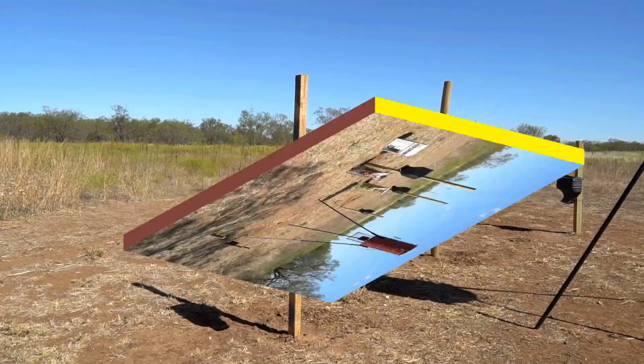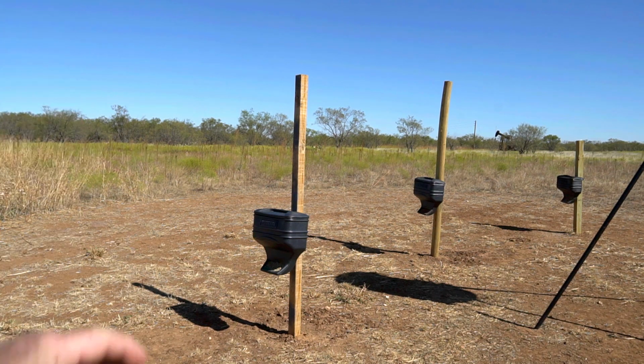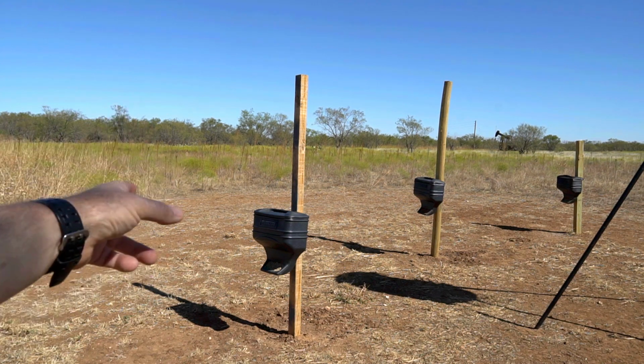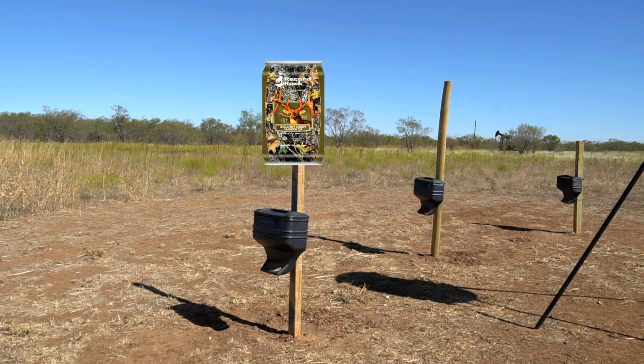So stand by. Okay guys, here we are 3 weeks later, and we've got a lot of pictures, and let me tell you what happened here. Okay, so over here we've got the Sportsman's Choice wild berry flavored pebbles. I just call them Fruity Pebbles for short.